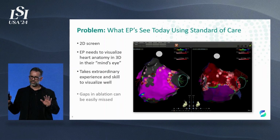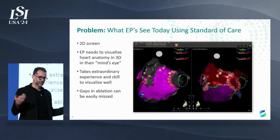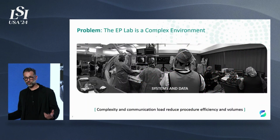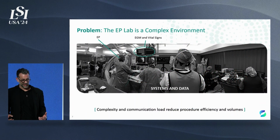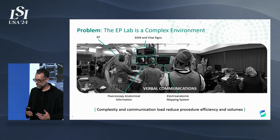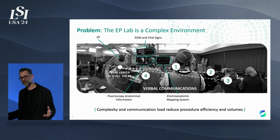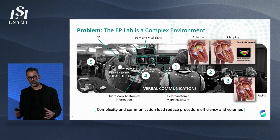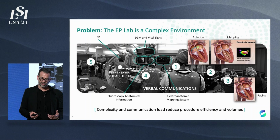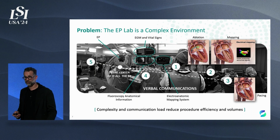They're looking at two 2D views, and they need to create a three-dimensional structure in their mind's eye while they're operating. And if you want to see the room they're operating in, it's quite complicated. There's lots and lots of data coming from very disparate systems, and they have zero control of any of these systems. So they're supposed to quarterback the case with verbal commands and still care for their patient. So this complexity and communication load reduces the efficiency drastically.